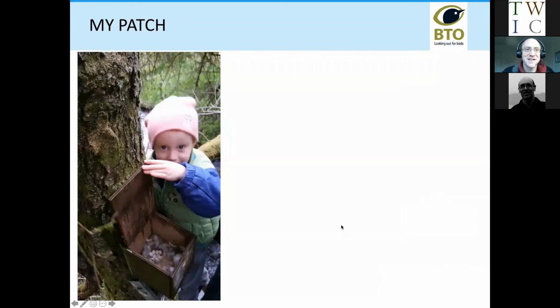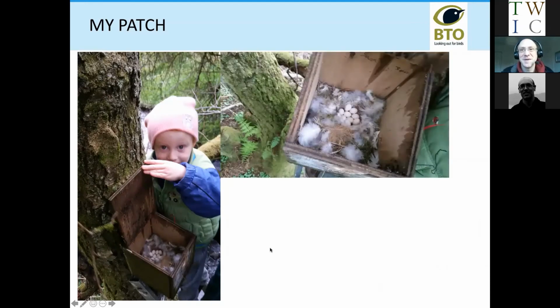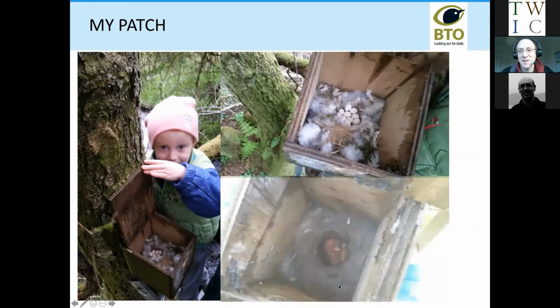Here's another little box. Look at this little face. Super happy to have found, this is a blue tit nest, I think. Look at all those little eggs in there. Great big clutch that they've made. And then we come back later. And in this case, quite a few of the young had actually not survived. I think this is the same box, maybe not. You can see the newly hatched chicks there.